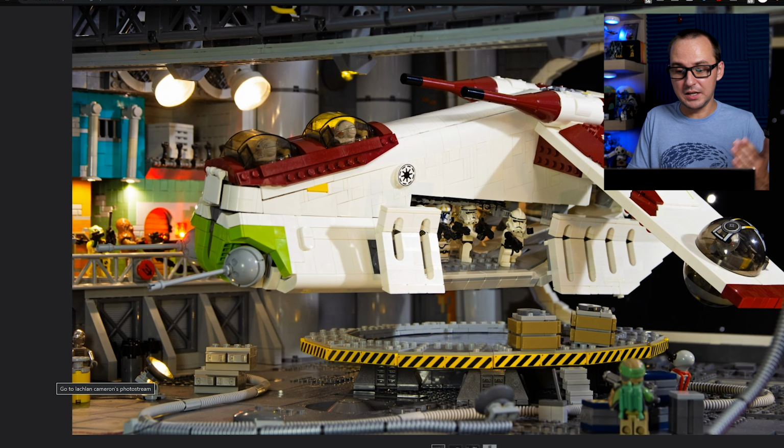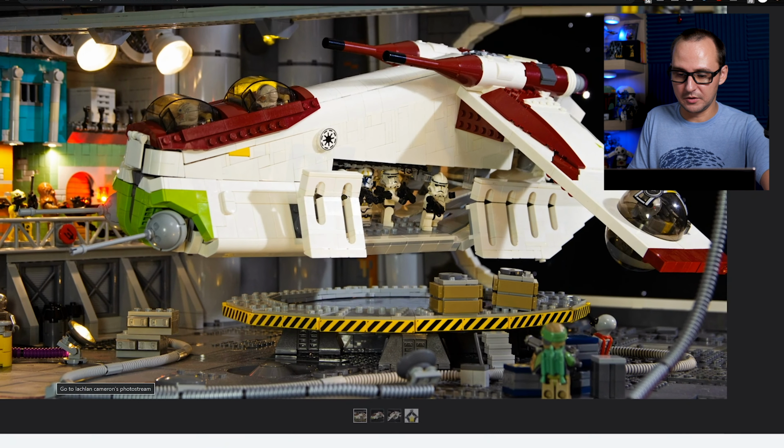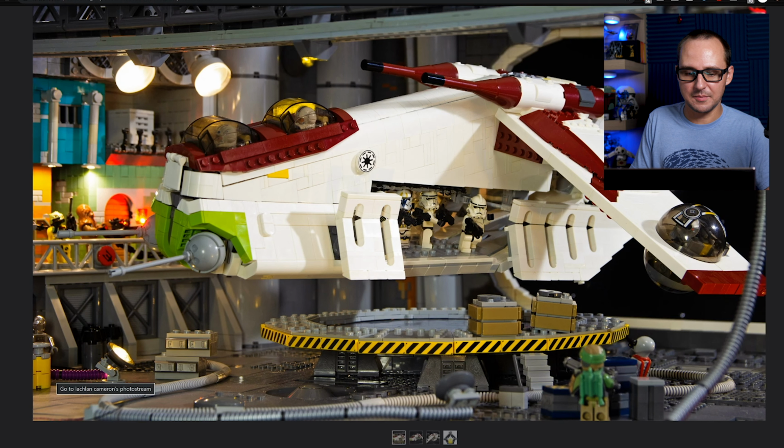And here it is in a pretty darn awesome hangar bay. The hangar bay is coming from JetBricks, I believe. He collaborated with the user named JetBricks. And I mean, just come on, look at that scene.